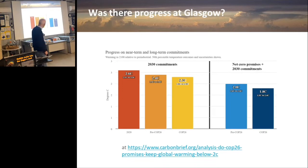So it's not 1.5, right? So that's 1.5, in my opinion, it's out of reach, but it's pulling in the right direction. So despite all the hassles and so forth, there's a glimmer of hope that came out of, you know, we can't despair about this. There's a glimmer of hope that came out of COP26.